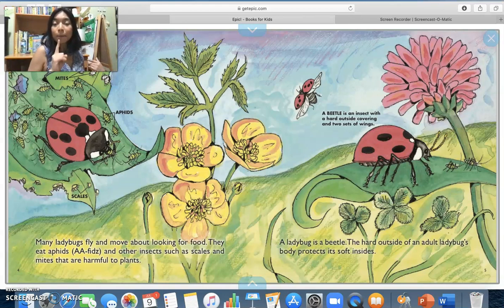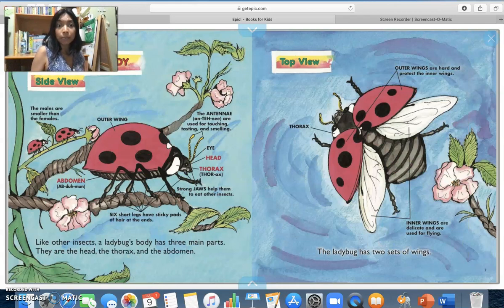A ladybug is a beetle, and that we also learned. The hard outside of an adult ladybug protects its soft insides. We've learned that too, right? Because they're not flying with their red wings. They're flying with their soft wings, which are hidden underneath. They're protected. And right there it just says a beetle is an insect with a hard outside covering and 2 sets of wings underneath. So beautiful ladybugs.